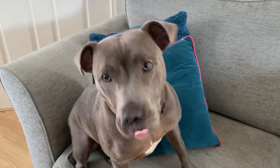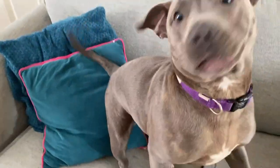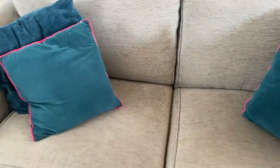Hello. This is another reality of having a dog. My cushions get so squished.